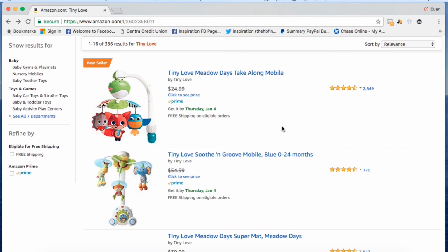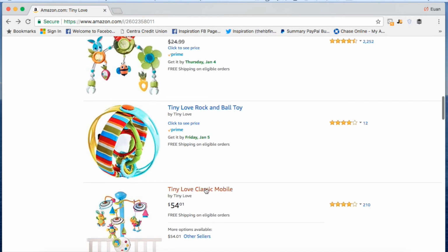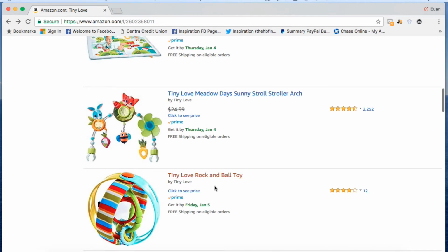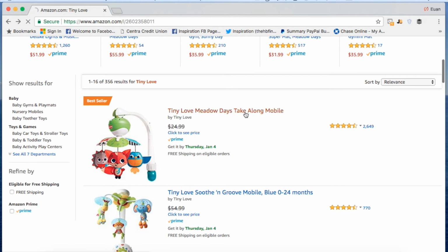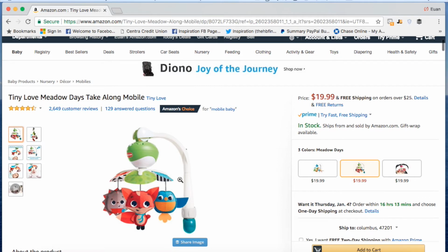So here we are again in the seller's store, and there are all these different products here. Okay, they have classic mobile, Tiny Love rock and ball toy, all these different products right here. So I'm just going to pick this one: Tiny Love Meadow Days Take Along Mobile. Tiny Love is the brand. I'm guessing Meadow Days is the product category that they have, and Take Along Mobile is the actual product.